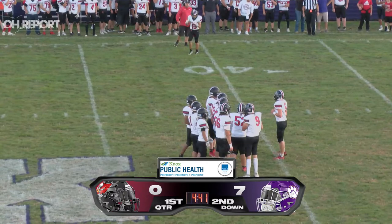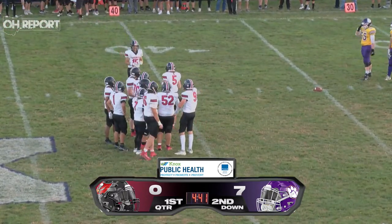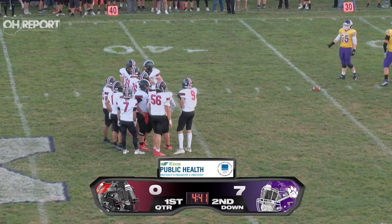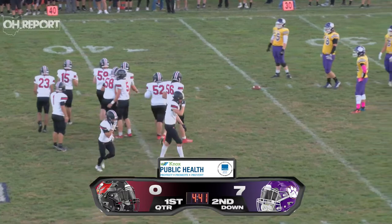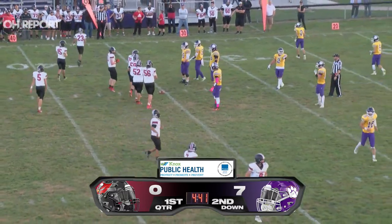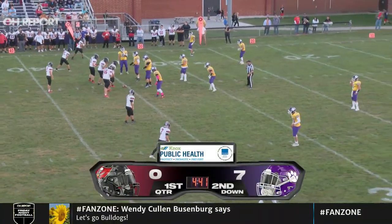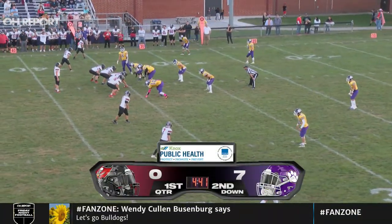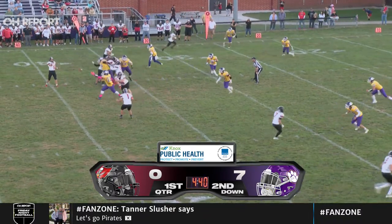Now, we saw this with East Knox last week, where Centerburg kept trying to run the ball and they weren't really getting much on it. And then their defense was able to bust through and pressure the quarterback, and they were forcing rushed throws. But the passing game was still working for Centerburg. East Knox's defense has really been great at run stopping, but not so great at stopping the pass.